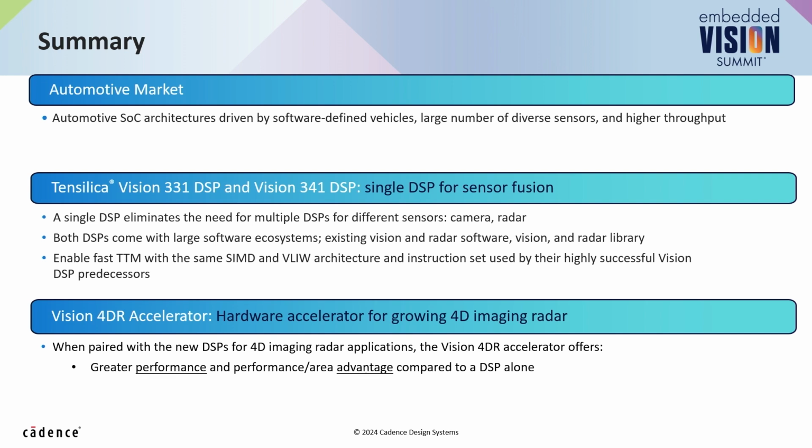We showcased our Vision 331, Vision 341 DSPs, which allow you to process vision, radar, LiDAR, multimodal type of processing, both in the classical sense as well as the more deep learning sense, allowing you to consume those type of networks for early, mid, or late fusion. We have a very strong software ecosystem with partners and libraries that is carried on from the previous generation of products to this new product. And then we also showcased our Vision 4DR accelerator, which is great for very large data cubes of FFT and radar processing, which can be paired with our DSPs for high performance throughput.